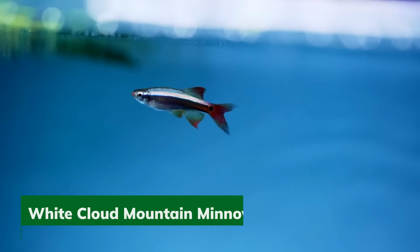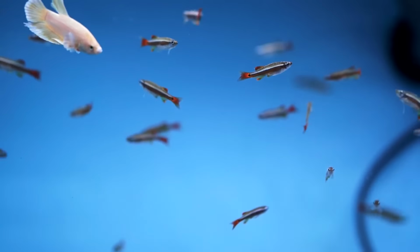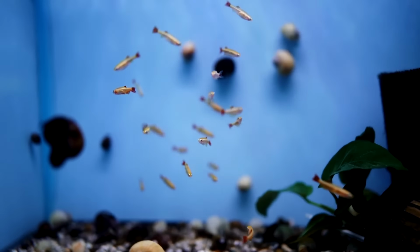I love them all. You can put them outside, at least where I live. They'll even overwinter with a few inches of ice over the pond. So they're super duper hardy. They'll take about any water parameter you throw at it, whether it's hot, cold, high pH, low pH, hard, not hard, doesn't really matter. They just are awesome.